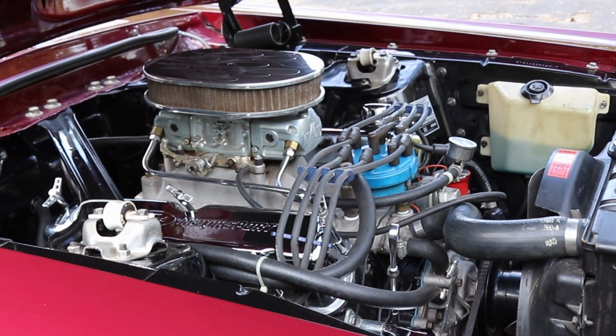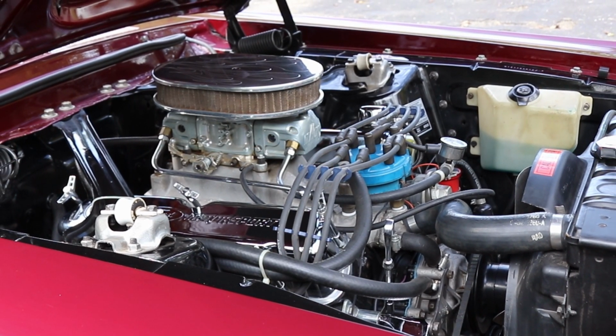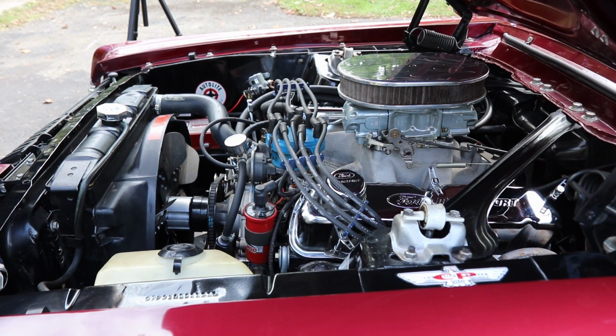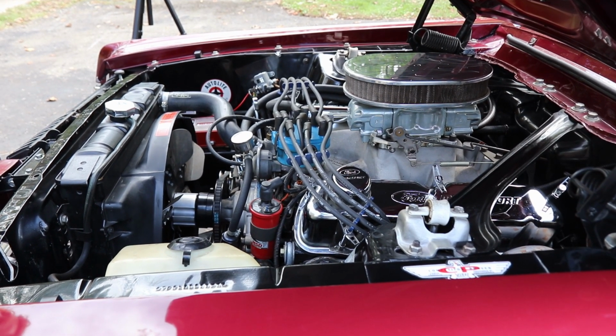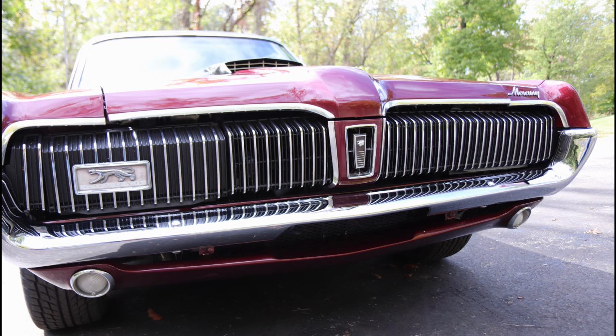The engine is a 351 Windsor, 74 block, 70 heads, fully ported. It's mildly built. The car originally came with a 289 4-barrel, and it was pulled in 1987 because it needed a valve job, and I wanted something more, so we put this 351 Windsor in it way back then. Ran around in it, raced it for a little while, had an automatic in it at the time. The car originally was an automatic.